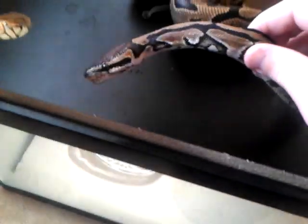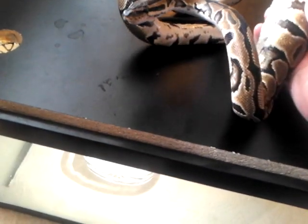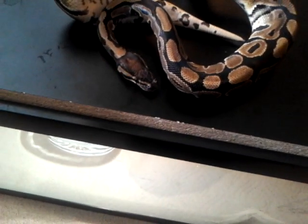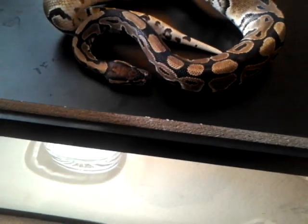But as you can see, she looks weak and doesn't seem to have much energy, but she is moving a little bit. I'm really not liking how she's moving right now. She was much better actually yesterday.